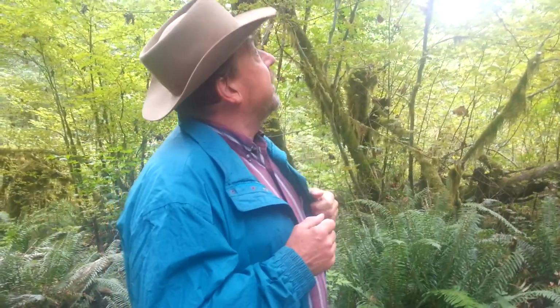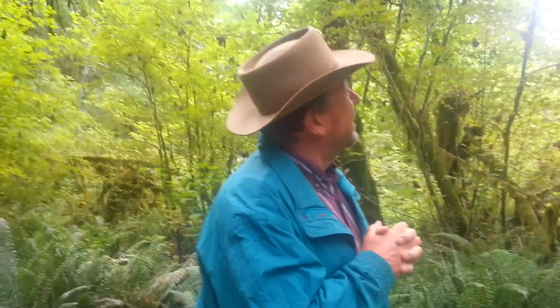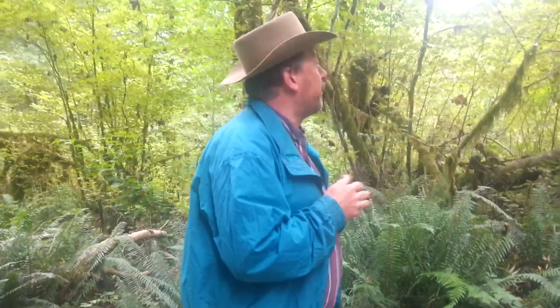So the trees here grow very fast. In other words, they put on a lot of biomass. But eventually they all end their life when they get to 900 or 1,000 years. And in this case, you can see that the top is blown off. That's typically a sign of white rot, where they tend to snap. If they have blue rot, which rots the roots, they tend to tip over.